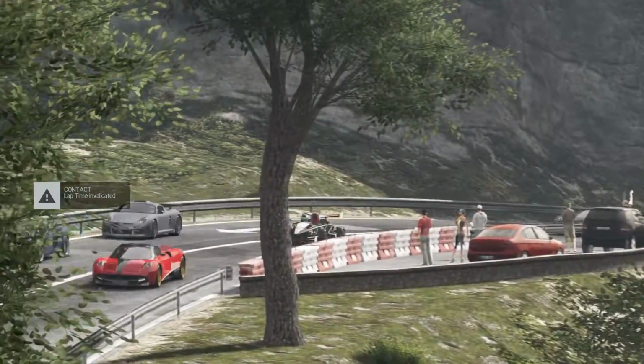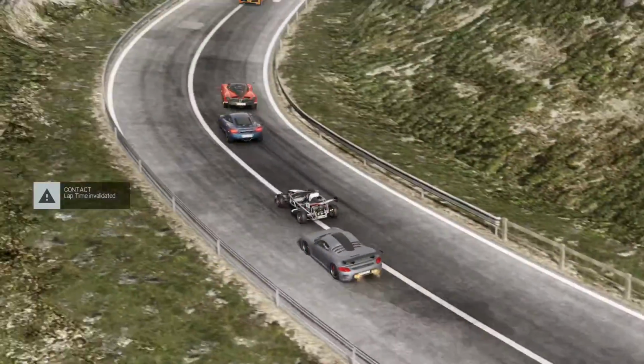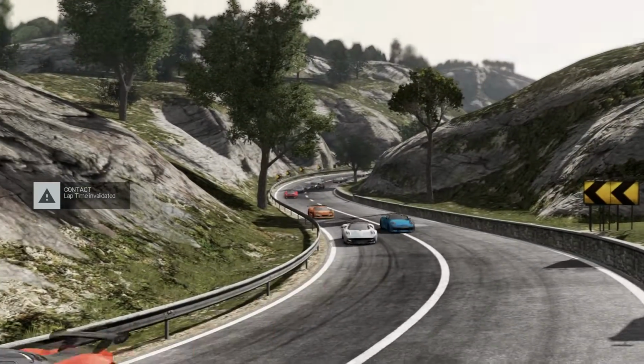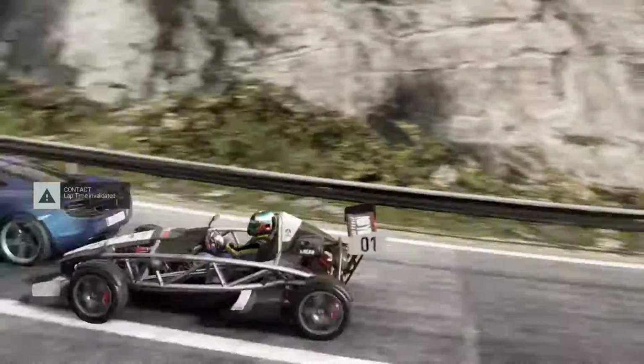That's probably the main purpose of that railing that you see on both sides of the road, is to prevent them from falling off the cliff. It's probably a safety feature, and a good one at that, if you ask me.